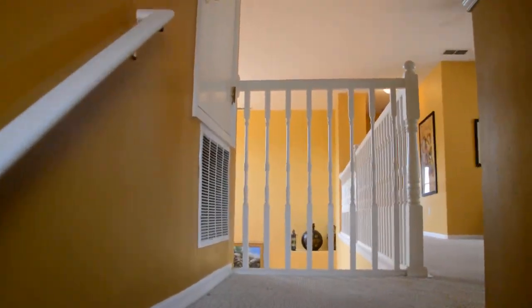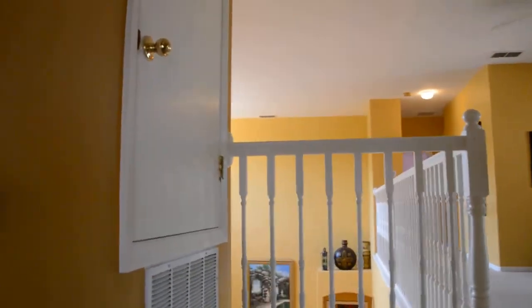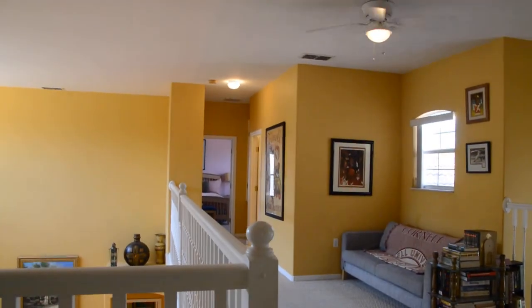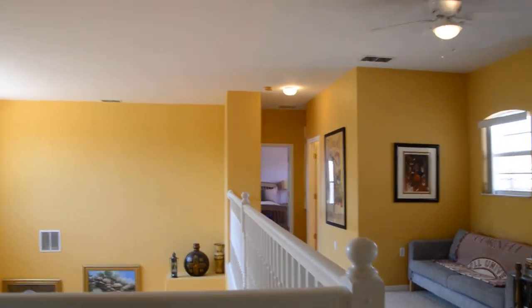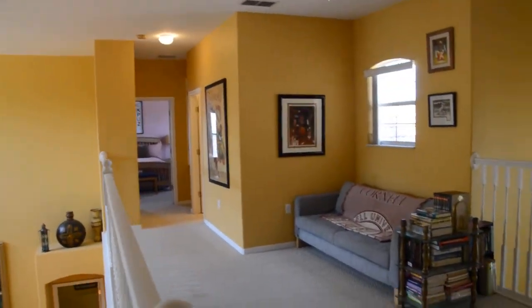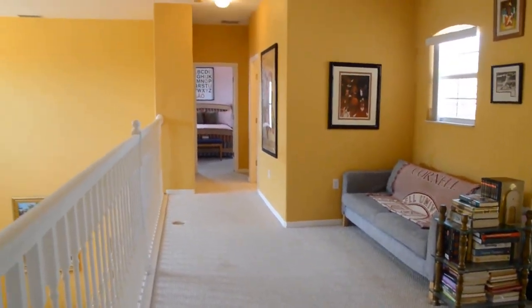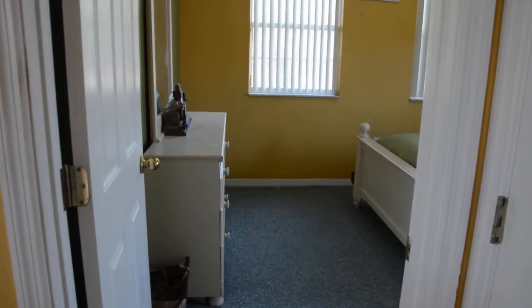The home also has 2 AC units. One that's behind this door and one that's behind that, a door over there. One services the upstairs and one services the downstairs. We have one bedroom over there with a bath, and we have one bedroom here.